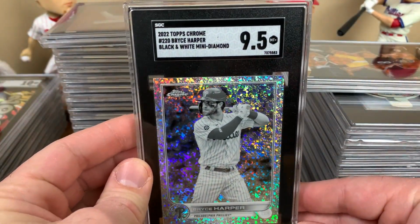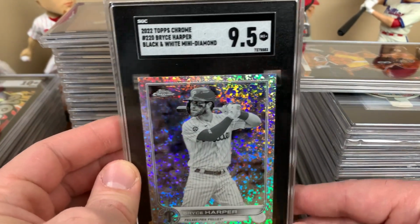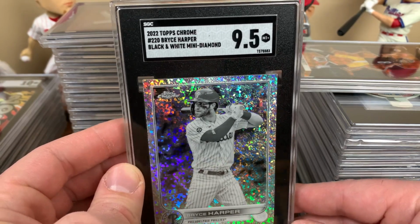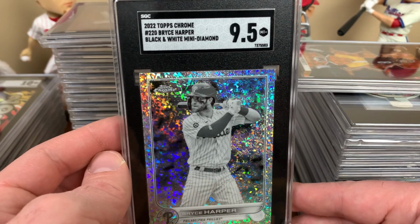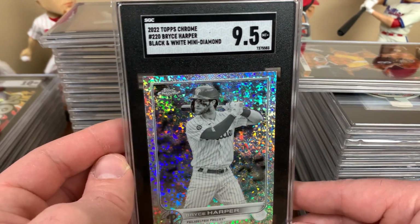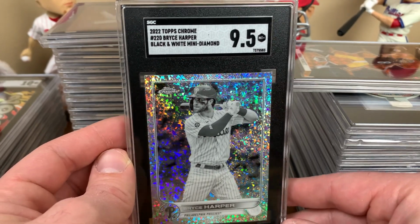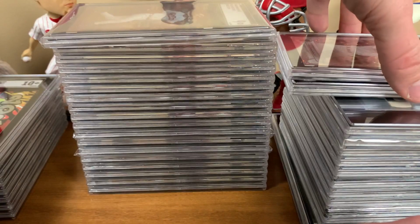Got a 2022 Topps Chrome Bryce Harper black and white mini diamond refractor. I'm a big fan of these, for sure. I say it every time. I do wish they colorized the image of the player, but I think the black and white background and front and border of the card look awesome with the speckle shine. 9.5 mint plus on that.